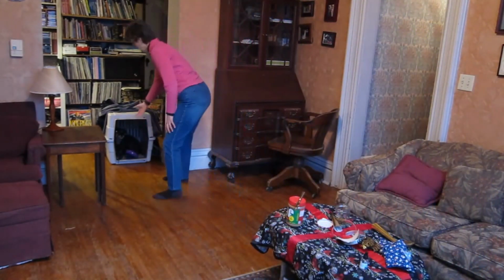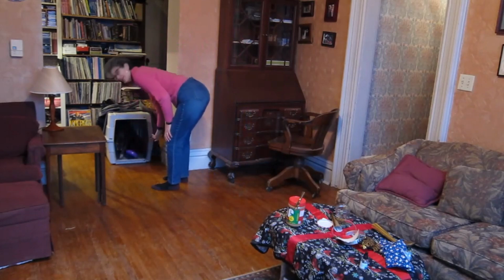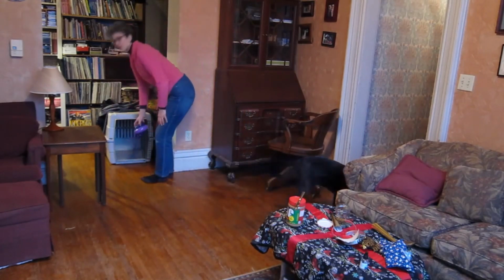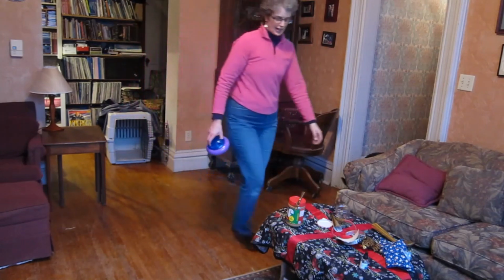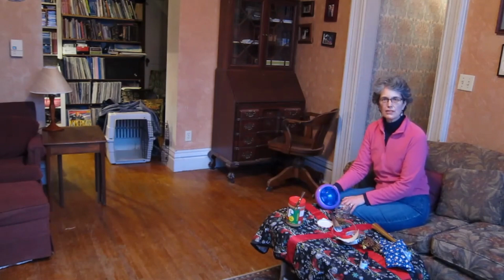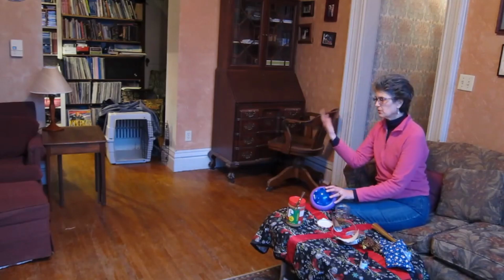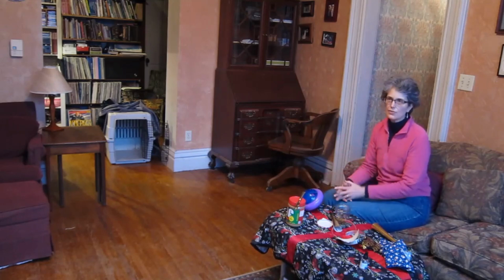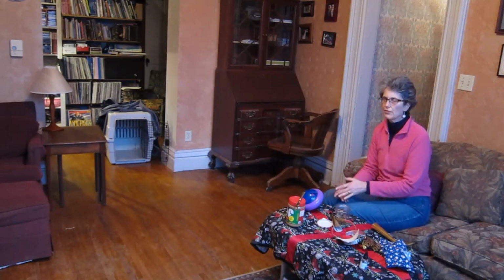I'm going to let Bella out of her crate and we're going to show you how to make New Year's Eve happy for you and your pet. Very good girl. So, today's New Year's Eve and some of us are going to have some at-home celebrations where we're going to have some friends over. We may be playing charades or Scrabble, things like that, having a party.